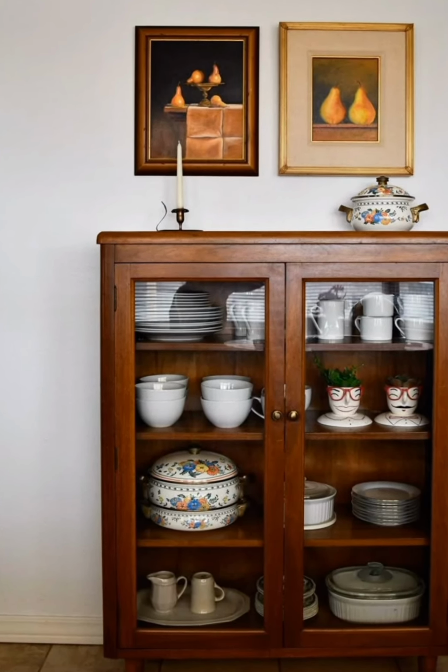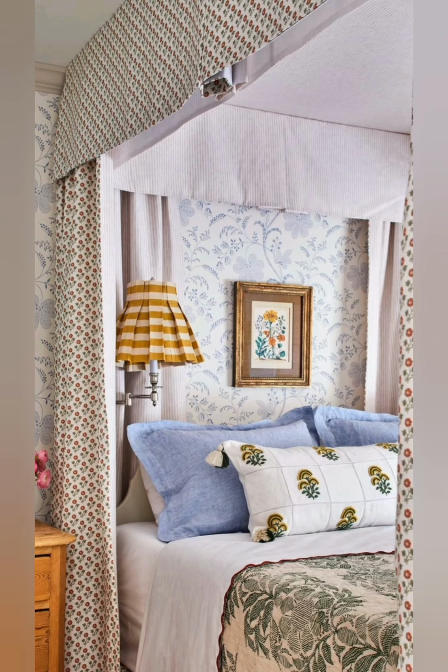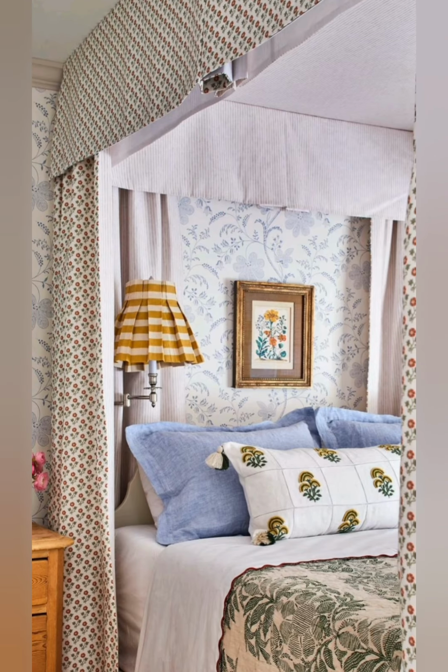Textures and patterns: use floral fabrics from small ditsy prints or romantic roses. Gingham and stripes for a farmhouse country feel. Use lace, crochet, and embroidery for a handmade heirloom touch. Use layered rugs, quilts, and soft throws to enhance warmth.